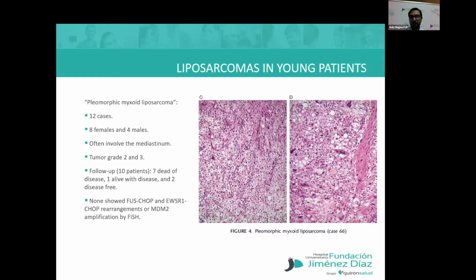The other type of liposarcoma that they describe, they call pleomorphic myxoid liposarcoma, which is the topic that we are explaining right now. They found 12 cases, with 8 females and 4 male patients, often involving the mediastinum. The tumor grade was grade 2 and grade 3, and contrary to the other types of liposarcoma in young patients, these ones behave badly. Of 10 patients with follow-up, 7 died of disease, 1 was alive with disease, and 2 were disease-free.